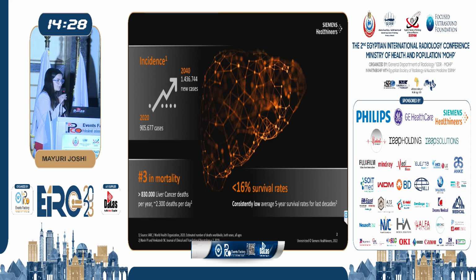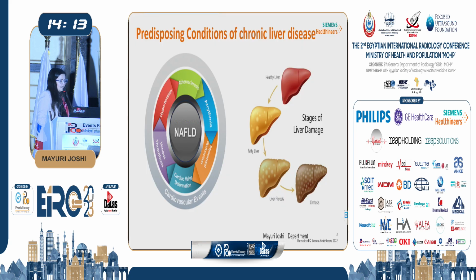So as you see, liver problems are becoming a silent killer. There are no symptoms, and suddenly it becomes too much. Most of the publications now show which liver problems are really causing issues worldwide. Whatever the predisposing conditions, related to cardiac problems, blood pressure, or venous problems, the progression remains the same: the healthy liver becomes fatty, then progresses to liver fibrosis and to cirrhosis. The idea is to have early detection so that it doesn't progress to cirrhosis, and we can help the patient at a very, very early stage.